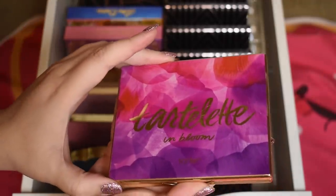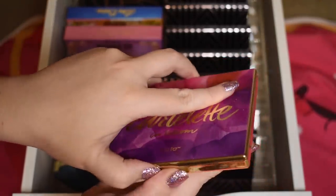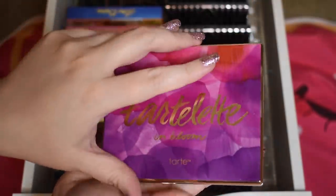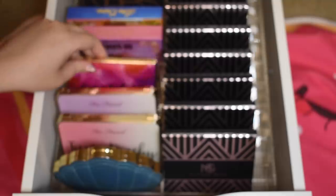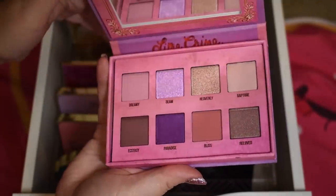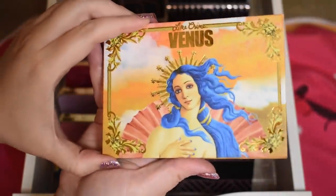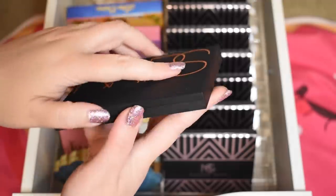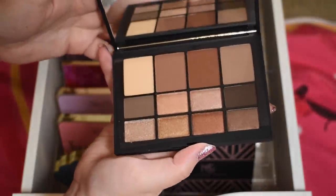And this is the Tartlet in Bloom. It's one of my favorite palettes, and you can see I put pan on a few shades in here. It's a Lime Crime Venus 3. And the Lime Crime Venus. And this is a newer palette from NARS.